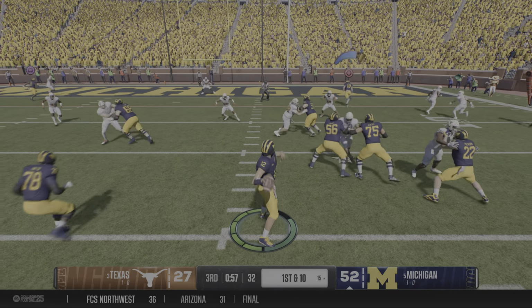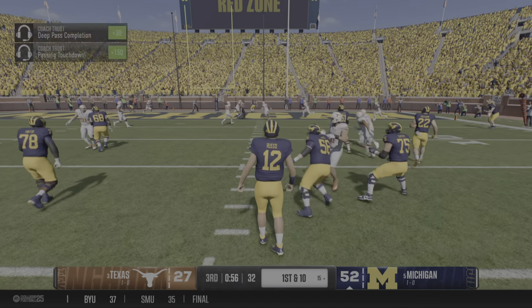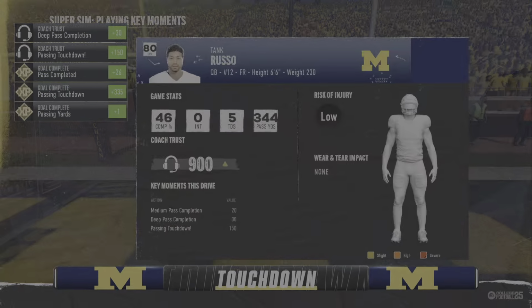Snapping it from the red zone now, looking to throw. Touchdown, Wolverines.